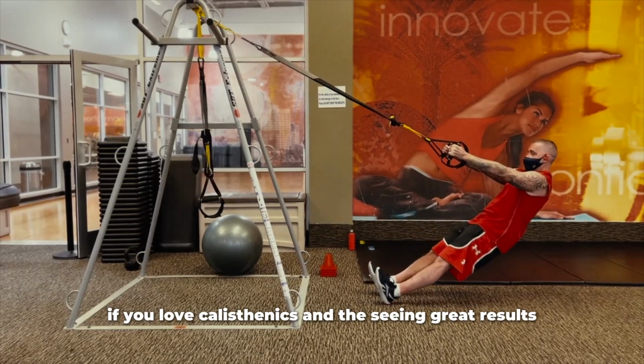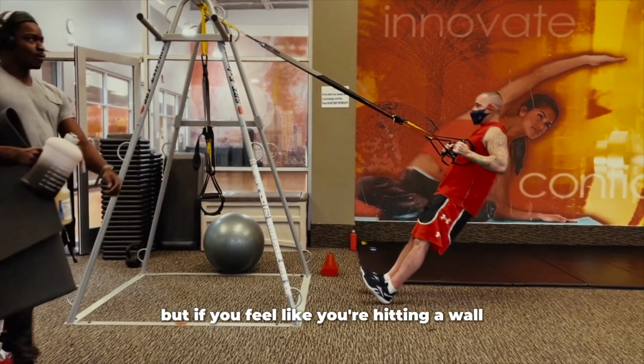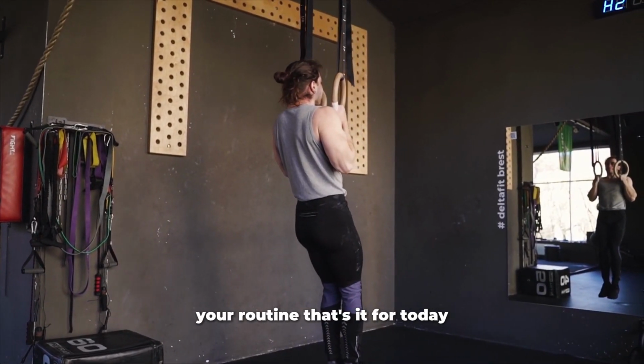If you love calisthenics and are seeing great results, stick with it. But if you feel like you're hitting a wall, it might be time to incorporate weights into your routine.